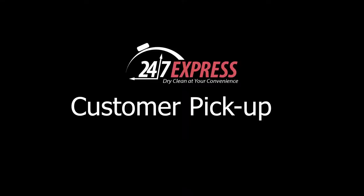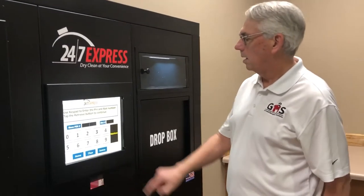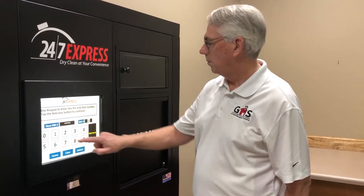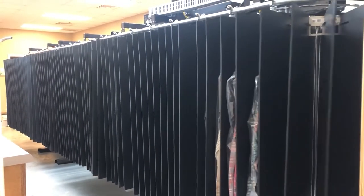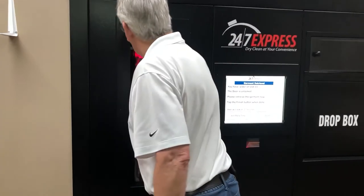For customer pickup, the customer will touch the home screen, then the pickup button, and then enter the PIN and slot number that was received from the POS system. The conveyor will bring that order to the door and unlock the door. The customer pushes the doors open and retrieves the order.